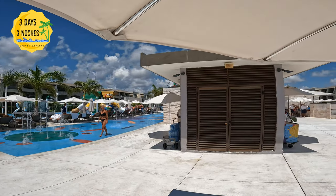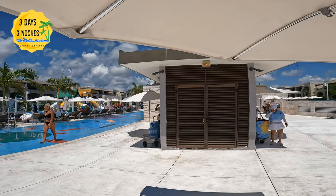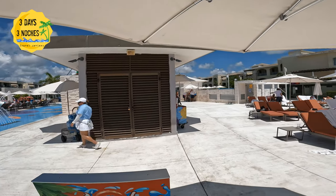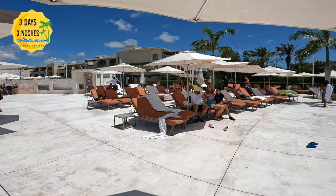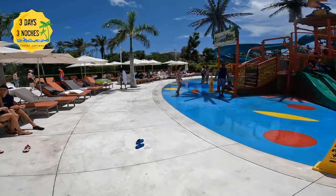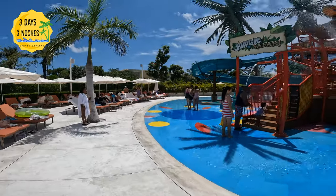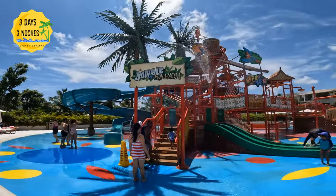Another great thing about the water park is that there's plenty of seating, also plenty of umbrellas, so you can have some shade. They also provide poolside service. You can order right from your chair, and they have food. They have basic grill food, which is great when you're there for the day, and they have several bars as well for the adults.